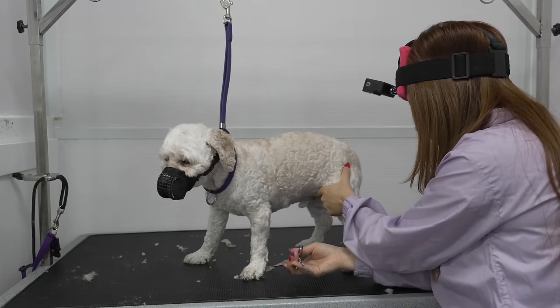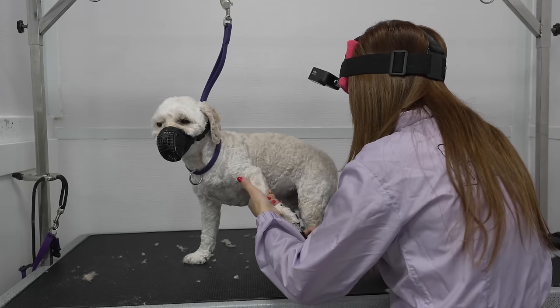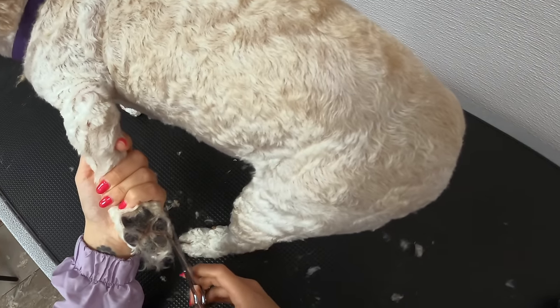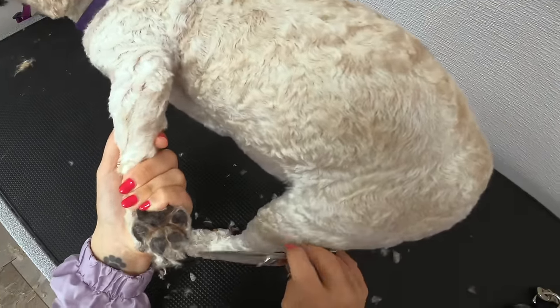Because he was wearing the muzzle after I just finished his face, it probably messed up the hair on his face, especially because he pants and he drools a little bit. So when I take the muzzle off, it's probably going to look like he needs his face trimmed again, but it's just because he had to wear the muzzle after.